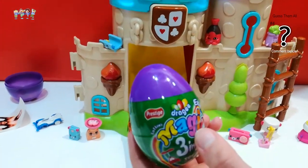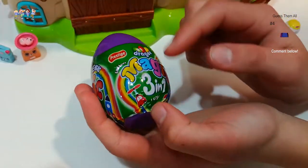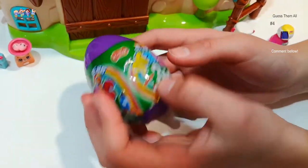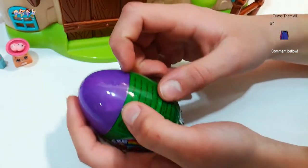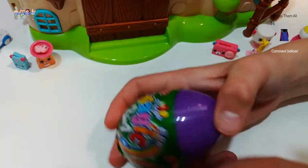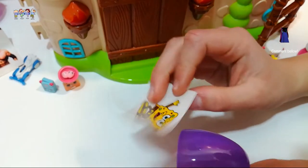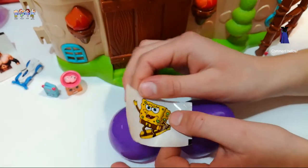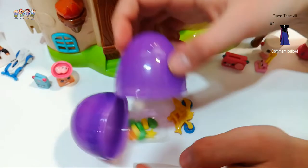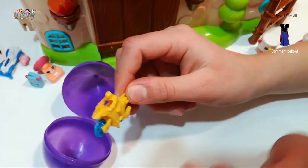It's another purple egg. And this says that it's magic, and it says 3-in-1. So we have 3 surprises in 1 egg. We have a tattoo, and maybe a toy again, and candy. So let's open it. Here we have it. Peel this away. So let's crack the egg. Whoa! We have another tattoo, and it's with SpongeBob SquarePants. Whoa! We have some candies, and we have someone driving a scooter.